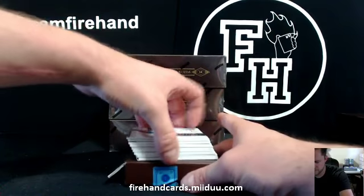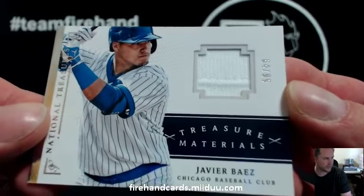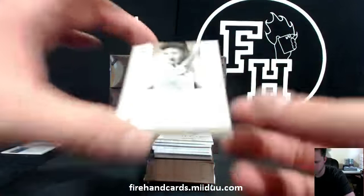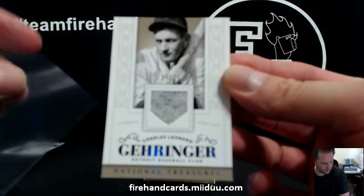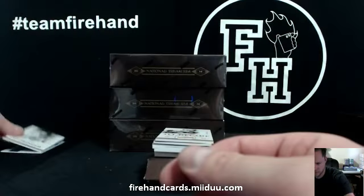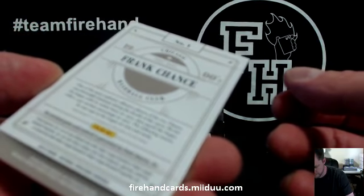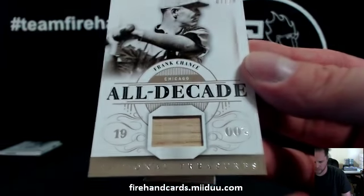All righty. Starting with Javier Baez for the Cubs, 64/99. Johnny, Scotchy Black and Red. Charlie Gehringer for the Tigers, 25/25. Last one. Coach FX went with Detroit. Then we got Frank Chance, Chicago White Sox, 7/25, all decade. Seven to 25, Frank Chance.